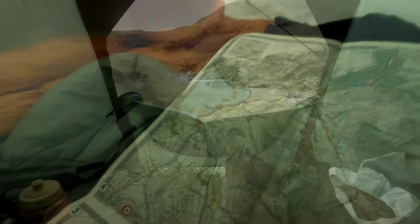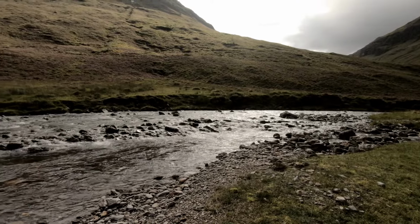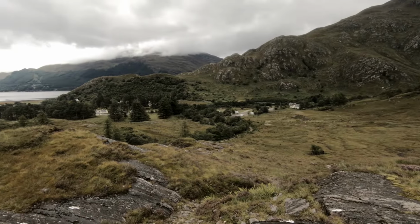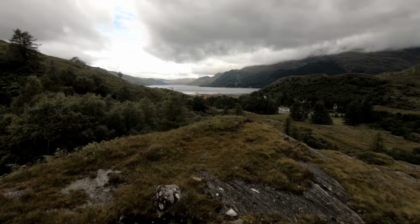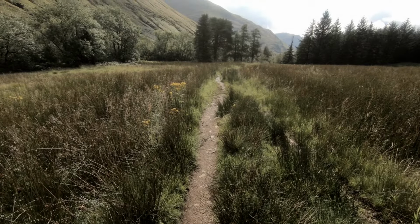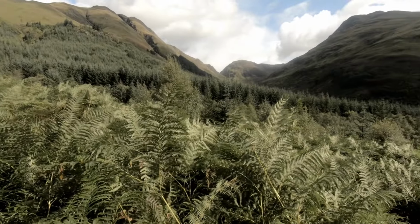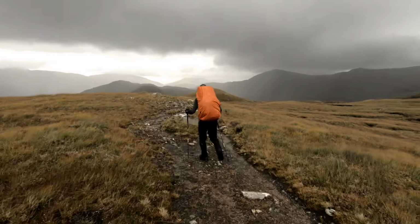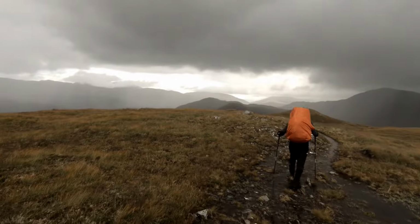Good morning. It stopped raining. Day 7 starts off with another river crossing. So we're at Shellbridge and a road and what looks like civilization. So we might get some hot food here. Here's hoping. The weather's closing in all around us.